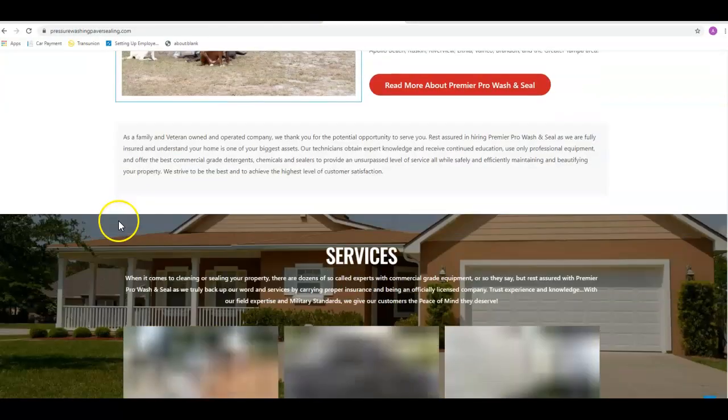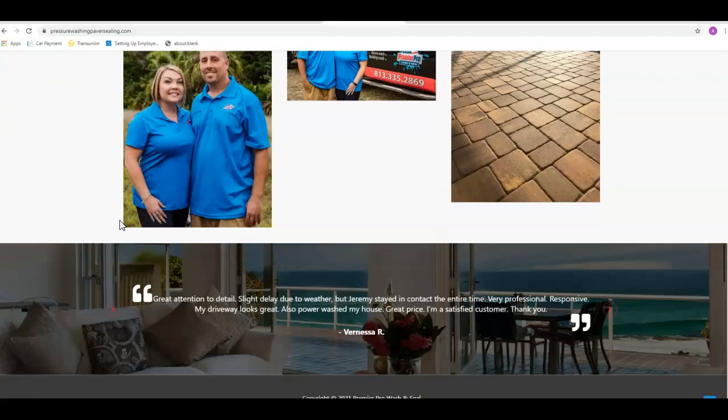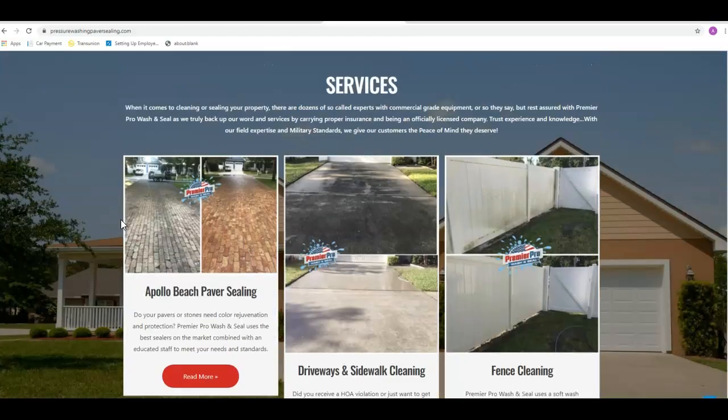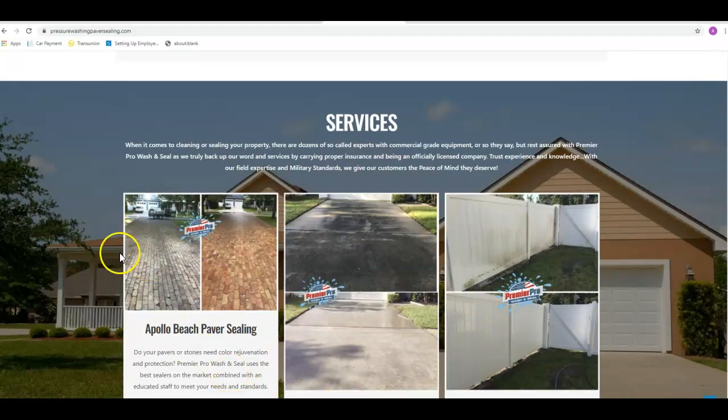If we go over here and look, this is one of the other guys that I found. Nice looking layout. It's got some content in here. Probably still not at that 1,500 mark, but he's probably got close to 1,000 words on this page between the couple of paragraphs that he's got, his little descriptions on the things that they do down here.